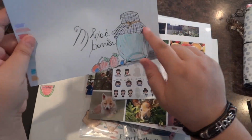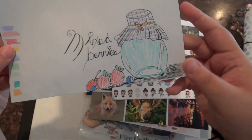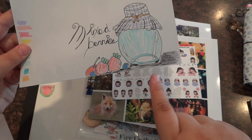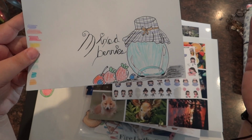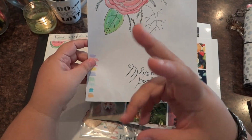I mean, this is another theme I was thinking about doing for August, maybe mixed berries with like the fruit market kind of theme. So I sketched this out. I mean, guys, come on, look at my drawing. I'm not an expert, but it's my own. You do not have to be a wonderful drawer.